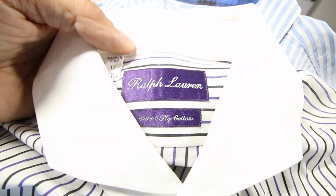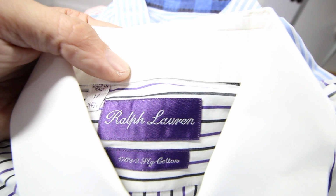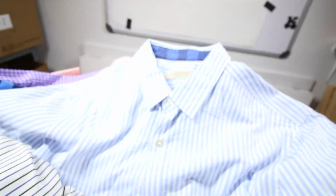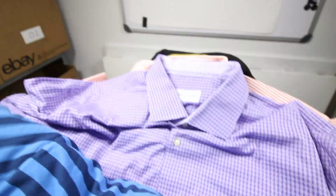Another great brand to keep an eye out for, Ralph Lauren Purple Label. These shirts sell for good money. Even this one has really light discoloration inside the collar here. Kind of hard to see, but should still sell really well. Burberry Brit, smaller size, but button front long sleeve. Southern Tide Polo, there's the tag there, and it always has the little fish logo.